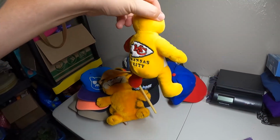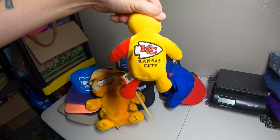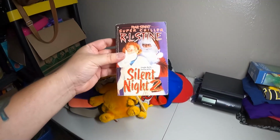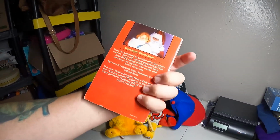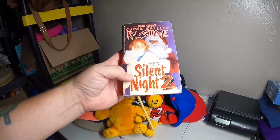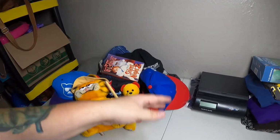I got this Kansas City Chiefs little team bear. That's kind of cool. And then I found an R.L. Stine book in the bins. Fear Street, Super Chiller, R.L. Stine, Silent Night 2. So I thought that was cool. I had to pick that up.